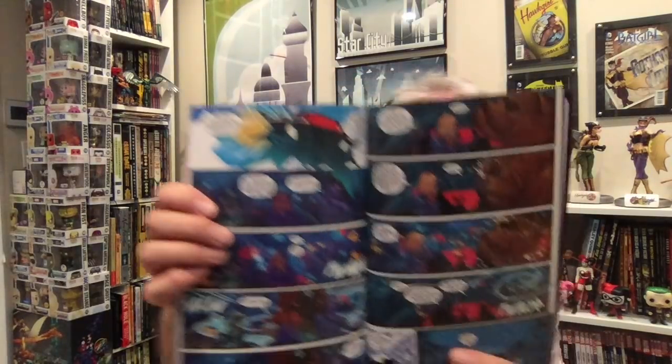But he's imprisoned. He gets out of prison. He goes back to Earth. He deals with a couple of crises down there on Earth. And I can see why this book won an Eisner. Top-notch writing. It is something to behold.